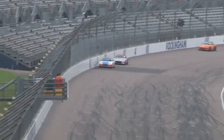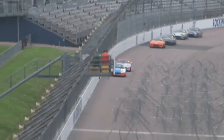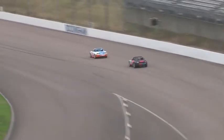He was going great guns towards the front, then outbraked himself heading down into Dean Hairpin, but got it back up again. So real mixed fortunes there. Talking of fighting back through again, Liam Murphy, we have to keep an eye on, see where he is. Remember, he started 17th after the DNF in the first race.